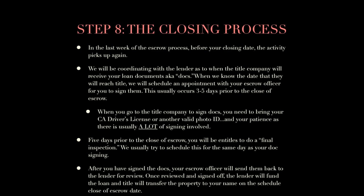Lastly, after you've signed the docs, your escrow officer will send them back to the lender for final review. Once they're reviewed and signed off, the lender will fund the loan and title will transfer the property to your name on the scheduled close of escrow date, or sometimes you may even be able to close earlier if both you, the buyer, and the seller agree on a date.